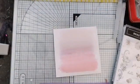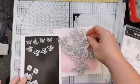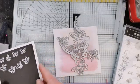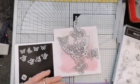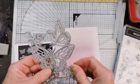Just put the lids back on here, because then I think we're going to cut out some of our big butterflies, and we are going to do that in... I was going to say, where's my other butterfly gone? Surely they've not flown away.